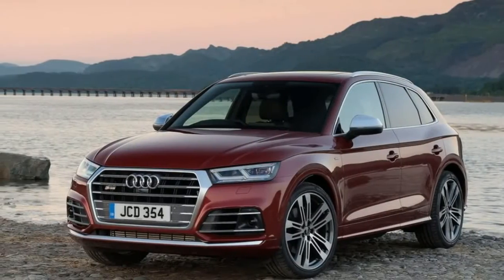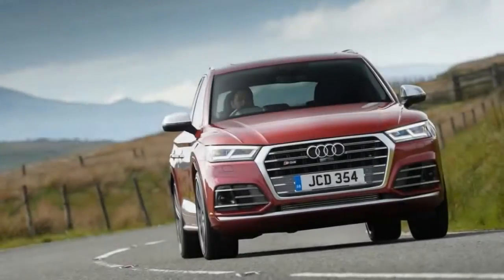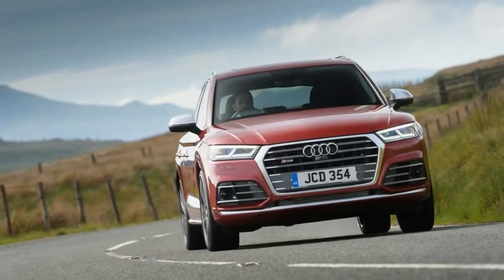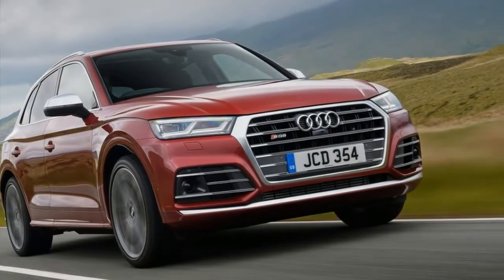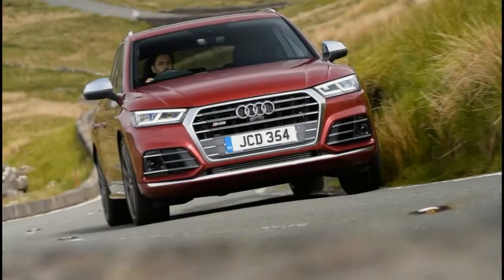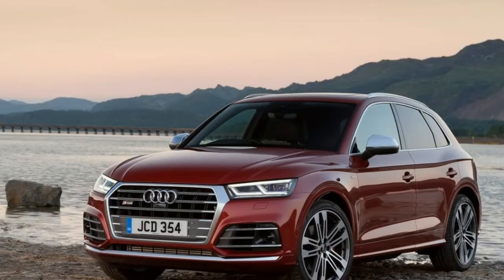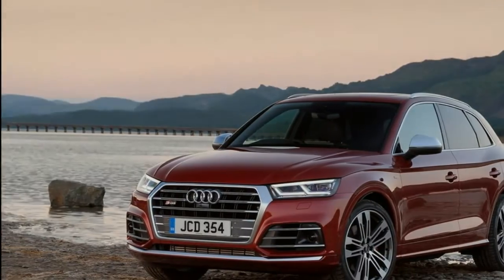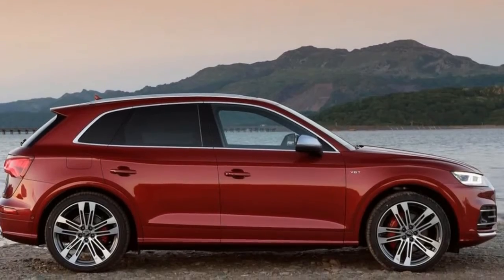A fast and smooth shifting, 8-speed tiptronic transmits the power in the new Audi SQ5. The lower gears feature short, sporty ratios, while the upper gears are long to reduce revs and fuel consumption. Provided that the function is activated in Audi Drive Select, the transmission automatically switches to freewheeling mode as soon as the driver lifts his foot off the accelerator at speeds between 55 and 160 km per hour, 34.2 and 99.4 mph.